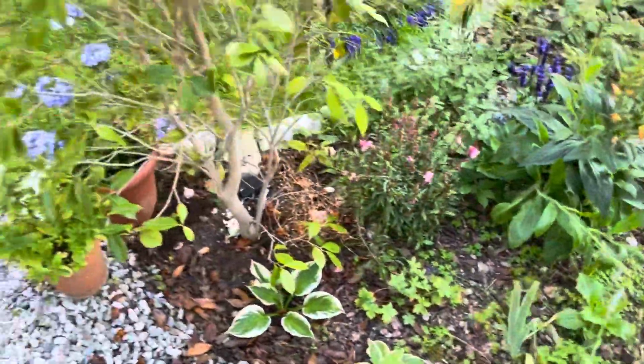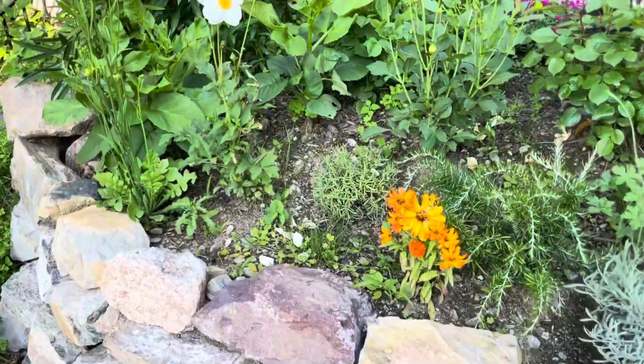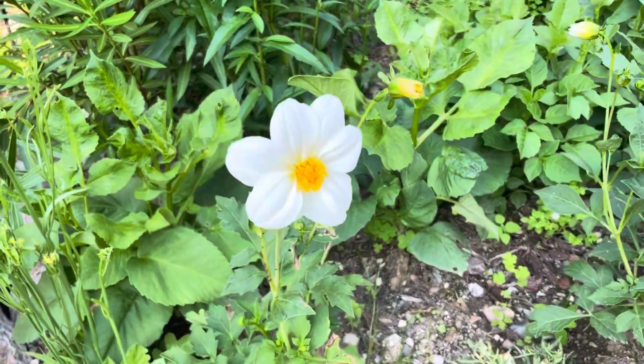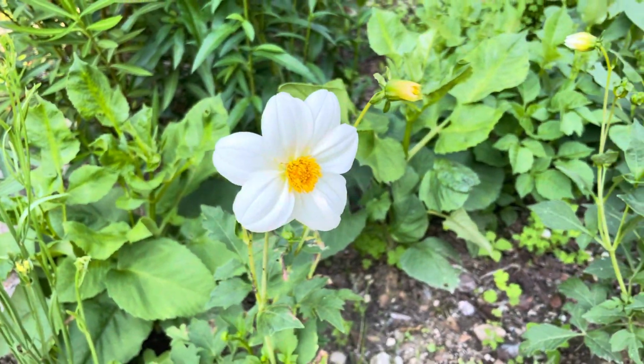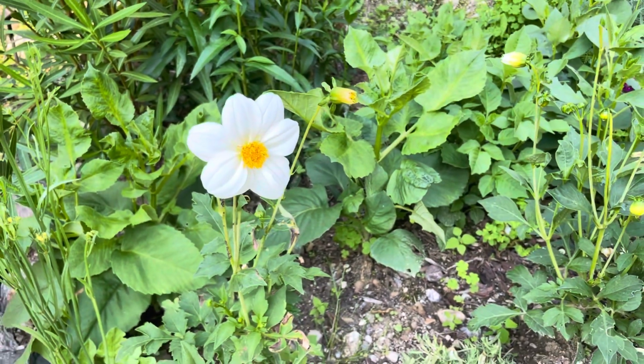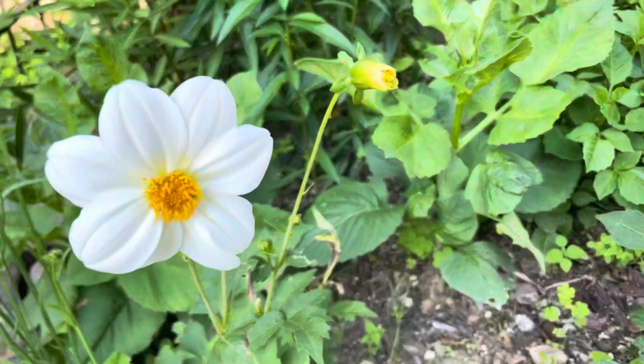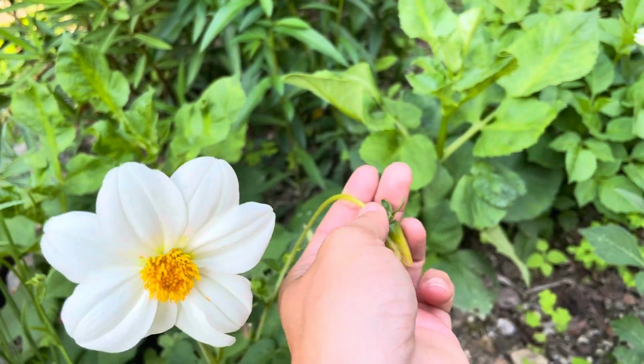And then the third variety is this beautiful white one. It's called Sneezy, and isn't that the most beautiful flower? And what you have to do always with your dahlias is to deadhead them.